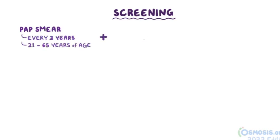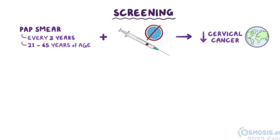Screening for cervical intraepithelial neoplasia and cervical cancer is done with a pap smear with high-risk HPV testing. Pap tests are so good at detecting precancerous cells that screening recommends a pap smear every 3 years for females between 21 and 65 years of age. Together with the HPV vaccine, this has contributed significantly to the drop in cases of cervical cancer worldwide.